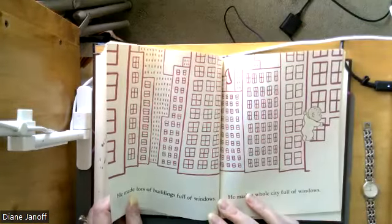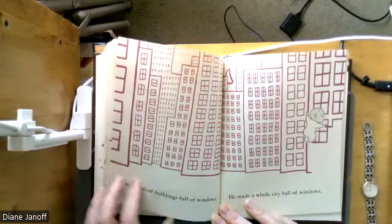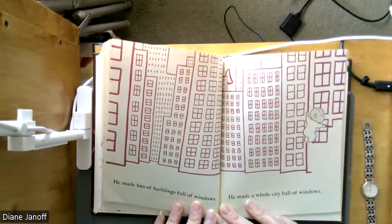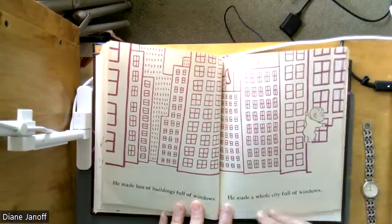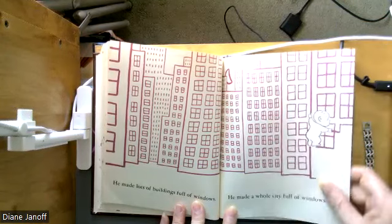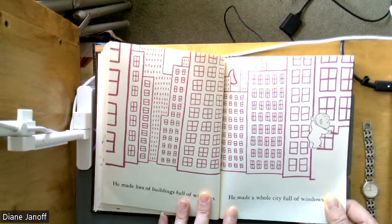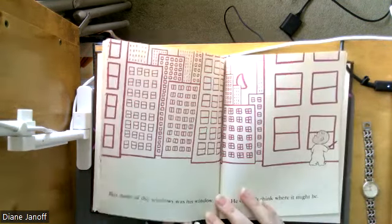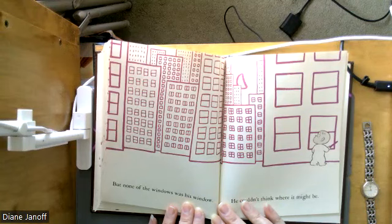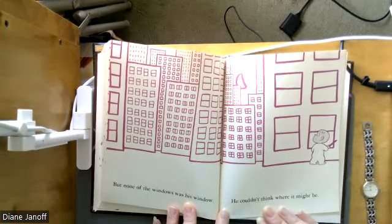He made lots of buildings full of windows. He made a whole city full of windows. It's a lot of windows. But none of the windows was his window. He couldn't think where it might be.